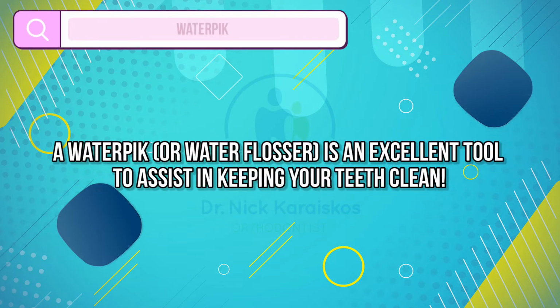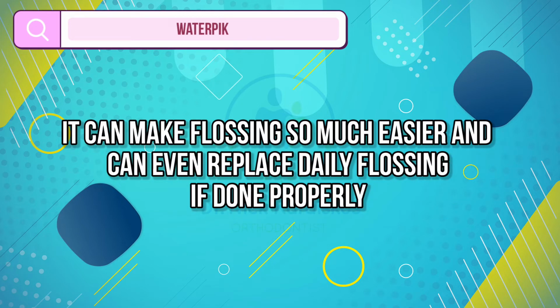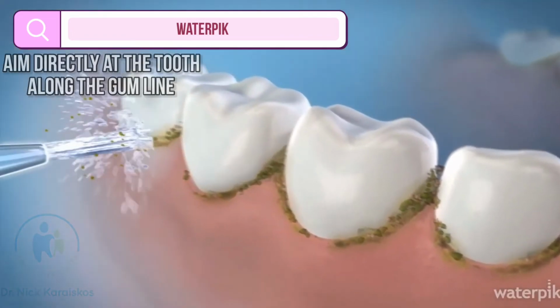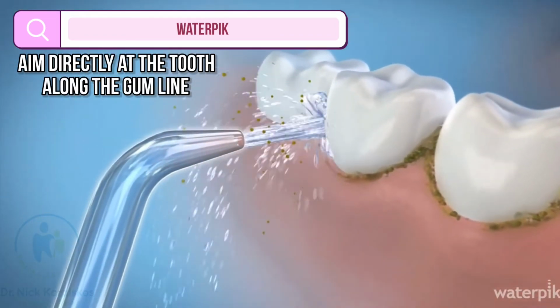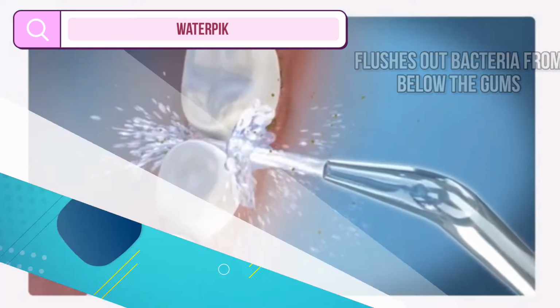A water pick is an excellent tool, and we strongly recommend using this because it can make flossing so much easier with the braces. It can actually replace daily flossing. While using a water pick, we aim the water stream directly at the tooth, just along the gum line, and this will flush out the bacteria from below the gums.